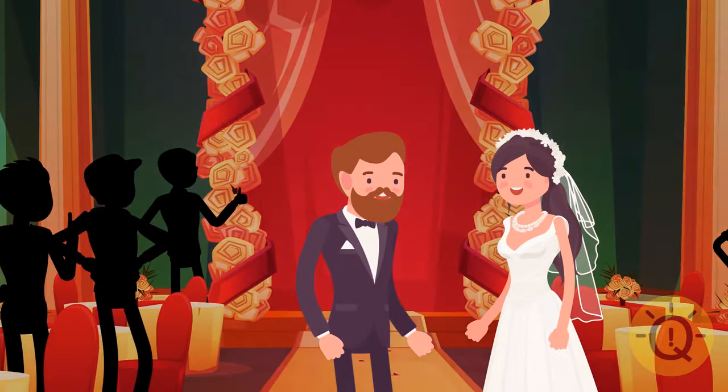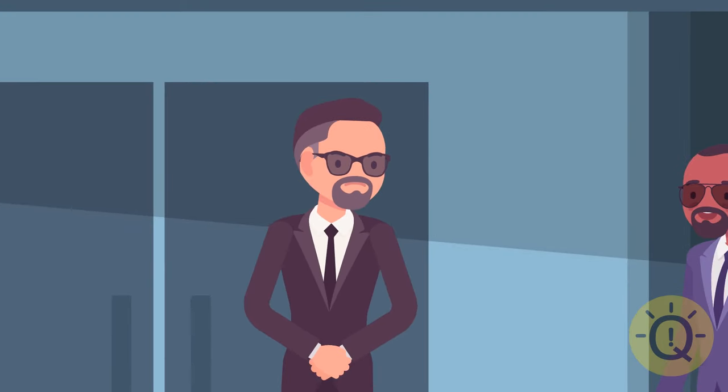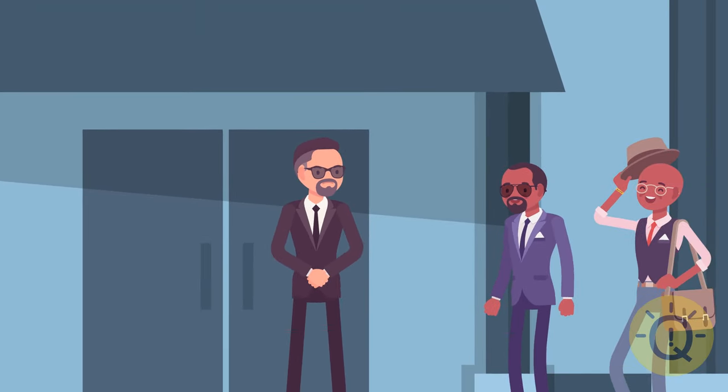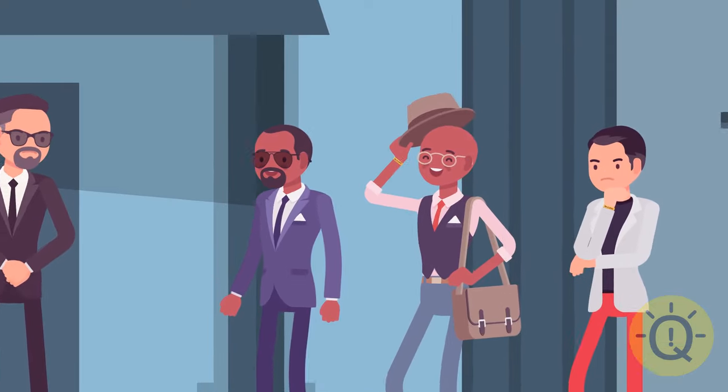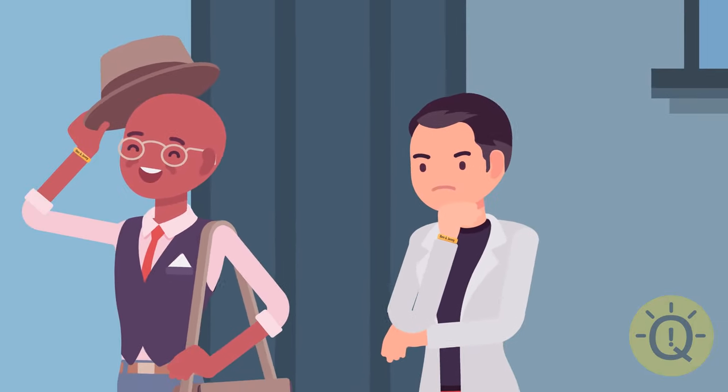It was finally the day of the wedding, and Ben and Jenny's guests started to arrive. However, the hotel security spotted three suspicious-looking people who could be uninvited. Take a look at these three guys. Can you tell which one is not supposed to be at the wedding?